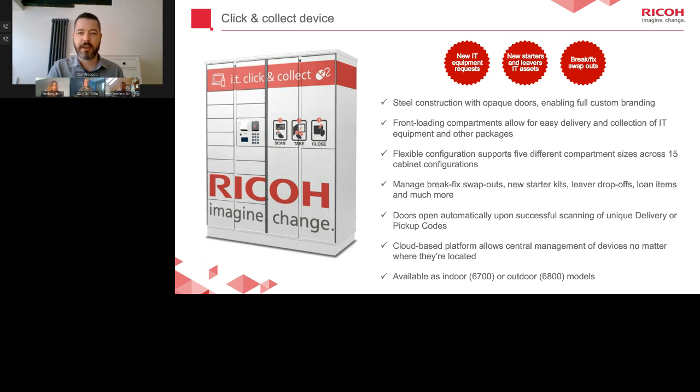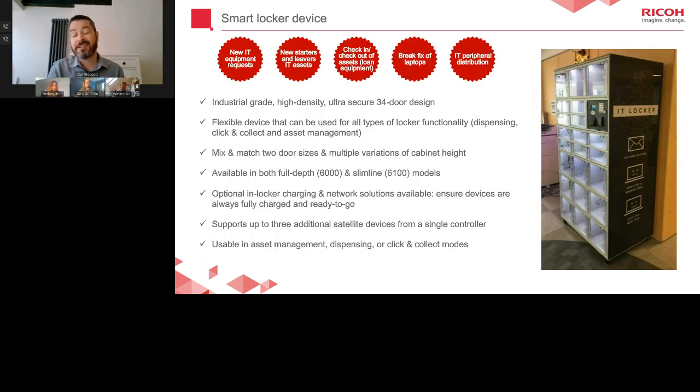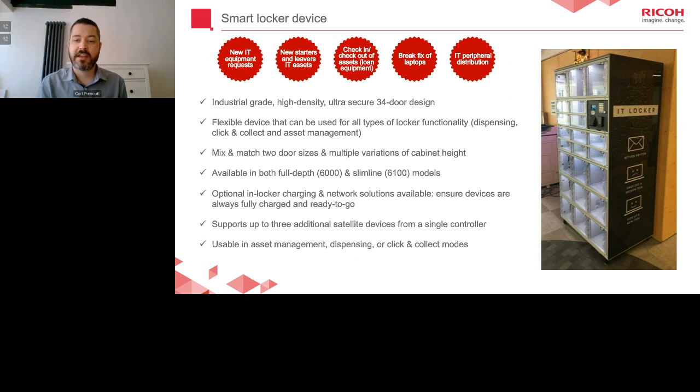The next device we offer is what we call the Access 6000 or the 6100, but this is a clear-fronted plastic door locker. It's made of very, very tough plastic. They're incredibly secure. The advantage of this locker over the previous one tends to be you can have a much denser number of doors for the footprint of the machine. But also in this style of locker, we can support in-locker network and in-locker power if required. Again, we would need to understand the sorts of devices that were going into it and whether that was needed and which doors needed those kind of setups.